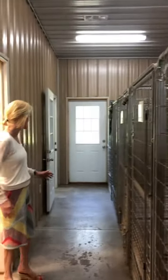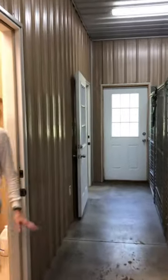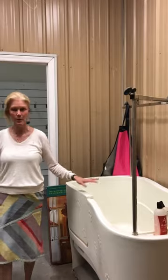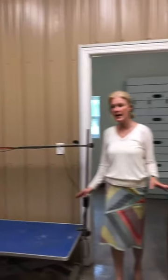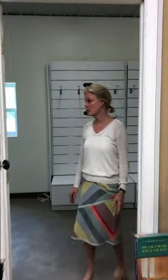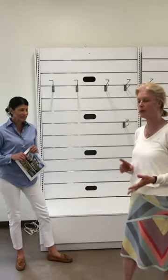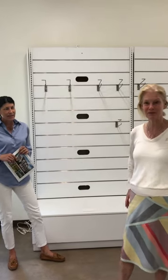And then on this end of the building, there's kind of like a feed storage room here at the end. And then we have here a grooming room with the table and the bath. And these items can remain and convey with the property if one wishes. So this circles back to the main front room. So again, 30 by 50, metal building, concrete flooring, separate well and septic, really operates independently. So lots of possibilities here.